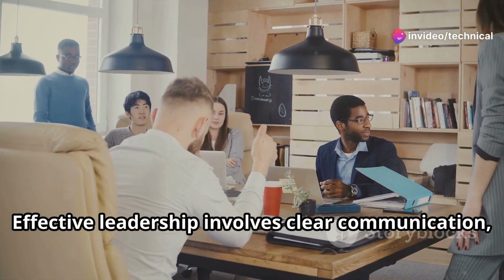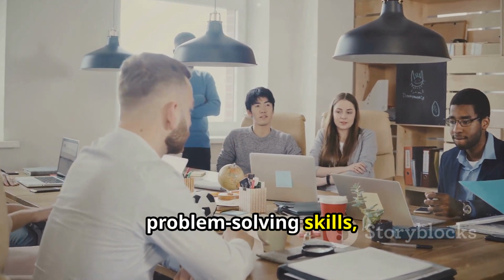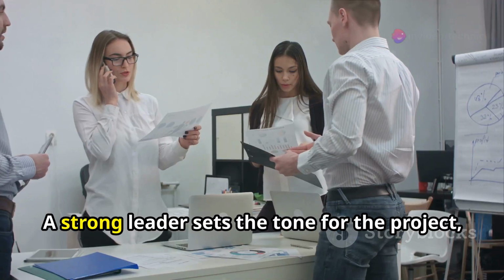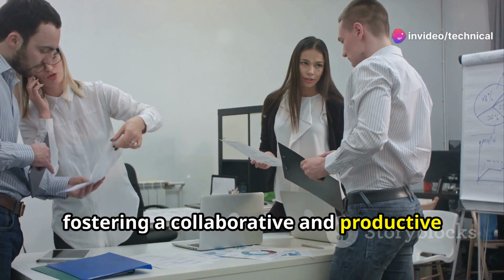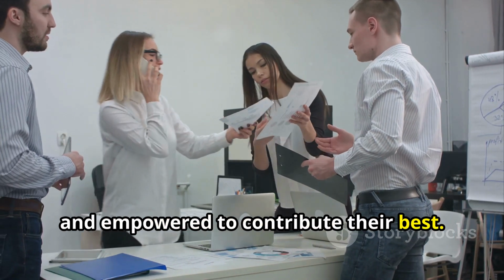Effective leadership involves clear communication, decisiveness, problem-solving skills, and the ability to inspire and motivate the project team. A strong leader sets the tone for the project, fostering a collaborative and productive environment where everyone feels valued and empowered to contribute their best.